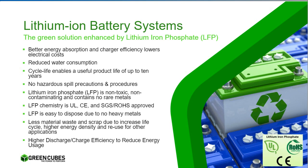LFP is non-toxic and doesn't contain any rare metals. Iron is a readily abundant ore, so it's less susceptible to supply chain issues that you may have heard of in the news, like the supply of cobalt and things like that. LFP is UL, CE, and RoHS approved, and it's also easy to dispose of or recycle because it doesn't have any of those heavy metals.